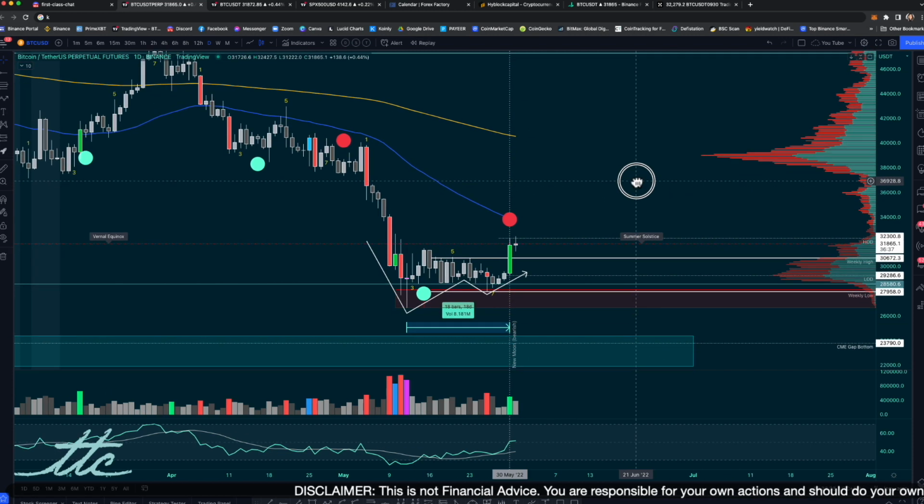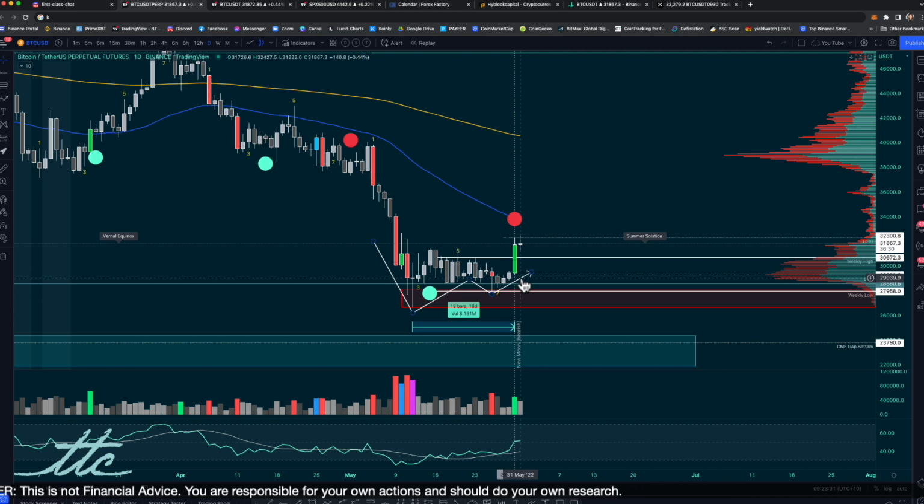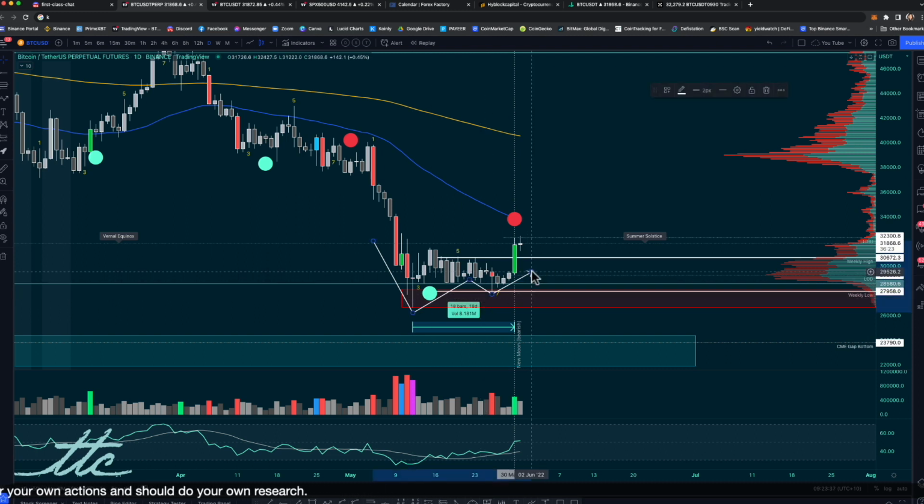Let's talk about this. So some people call this a W formation on the higher time frames. You could say it is because this is a higher low with a hammer compared to this one. I, as you know, on this channel for weeks have been calling it a volume trapping formation. Both lead to the same result, so it doesn't matter. It's just semantics.